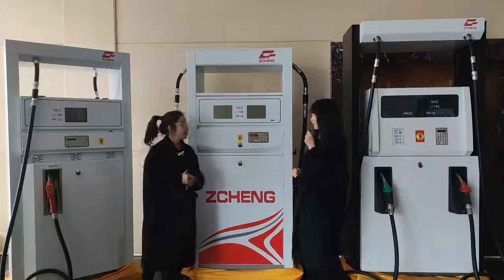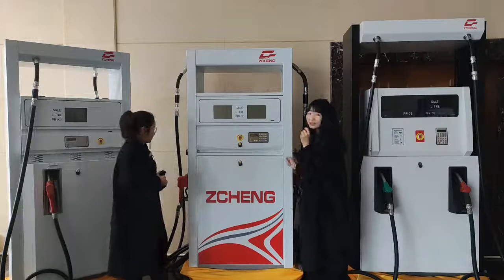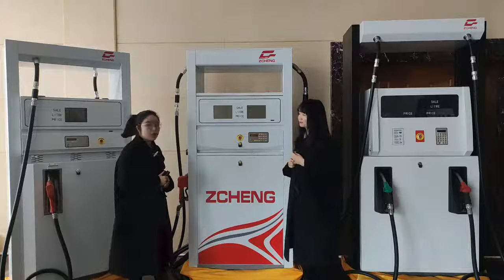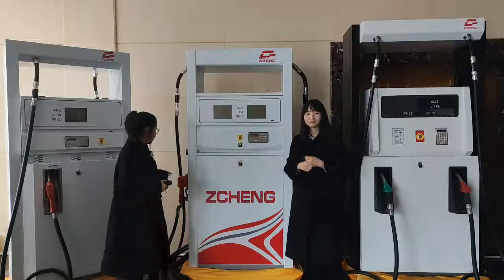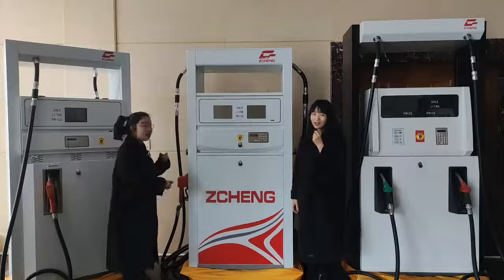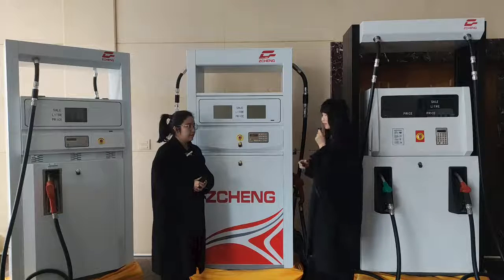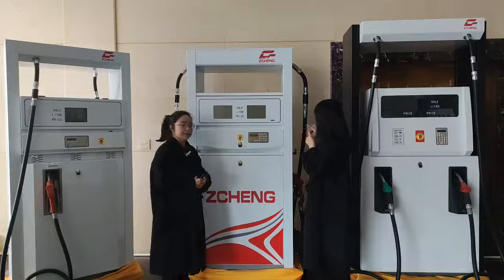Okay. So in this machine, we can see the two nozzles are put at two sides. So can I put the nozzle in front of the door? Of course, because the nozzle is at the side, we can fill from the front and back. So it will be convenient for cars coming in different directions. They can come in the front side, and also we can fill at the back side.